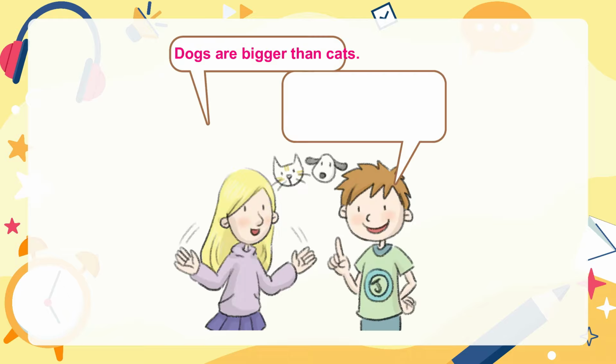Comparative Superlative Adjectives. Dogs are bigger than cats. But some cats are bigger than some dogs.